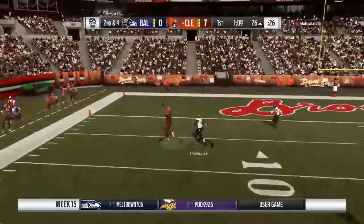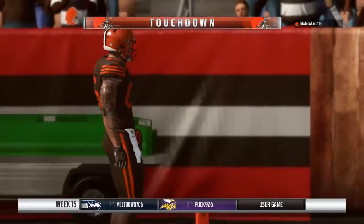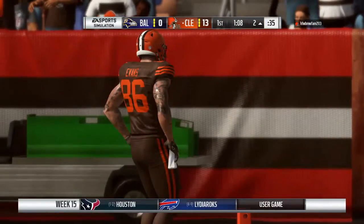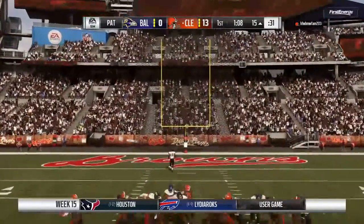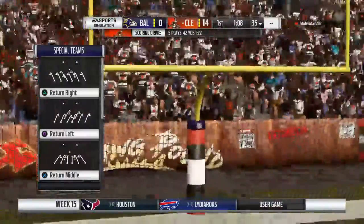Mayfield to throw it. This is caught, and he is into the end zone. Touchdown, Cleveland. Mike Evans with touchdown number 8 on the year. And the Browns add 6 to their lead. Extra point right down the middle, and that'll make the score 14-0.